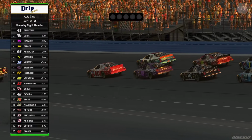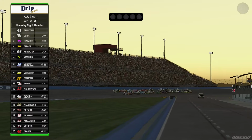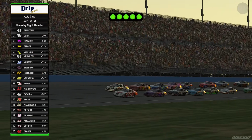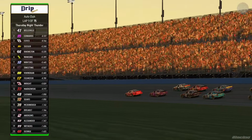I can't believe we're back for a 12th season of racing, but here we are. The Gen 4 cars will take off with the sun shining on their backs. Green flag is out. That still says TNT 11. Season 12 is green.